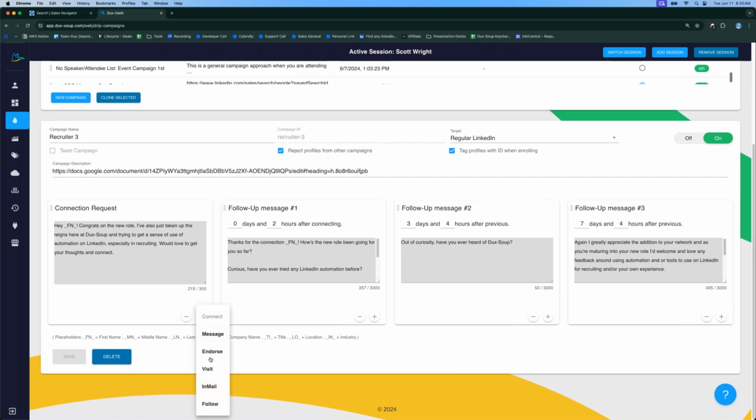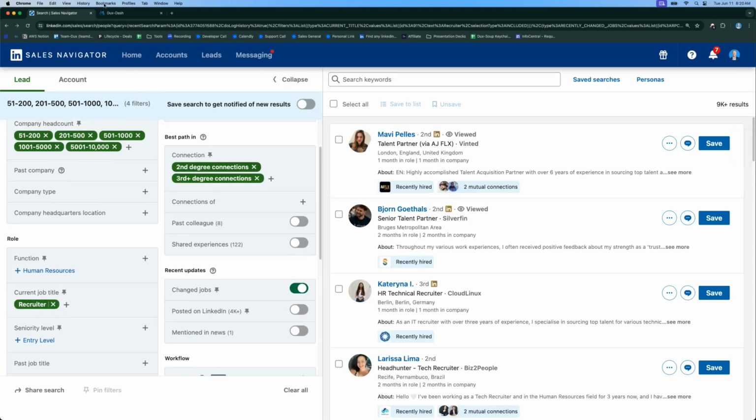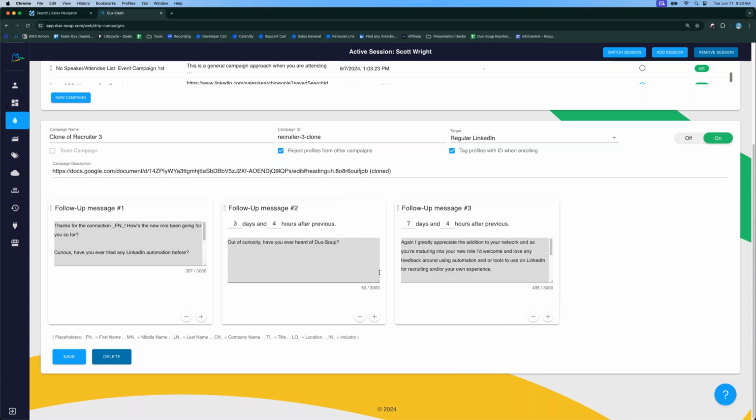With these campaigns, though, you can tie together any combination of these items, right? Follow a profile, send an in-mail, visit that person, endorse, or send a direct first-degree message. You do not need to have a connection request in your campaign either. In here, we're targeting our second and third degree, but maybe if you were targeting your first degrees, you could simply remove the connection request, and then this will be set up as a first degree campaign that will be sent out to all of your first degree network, if that's what you have open on the page there.